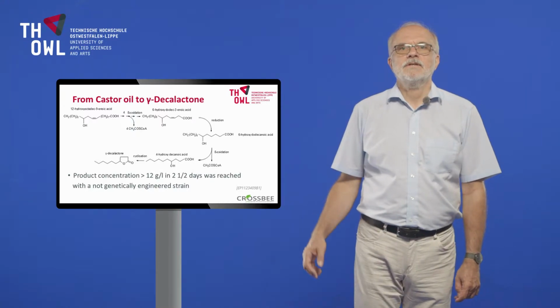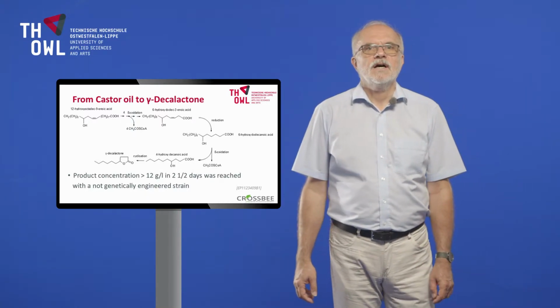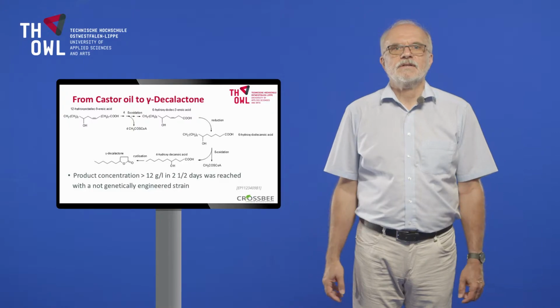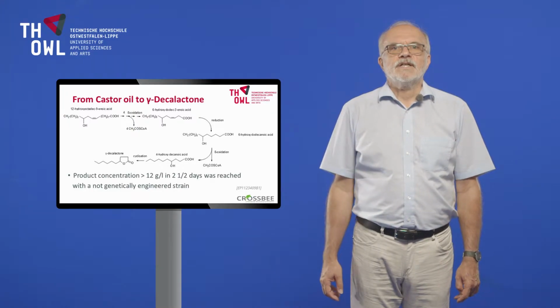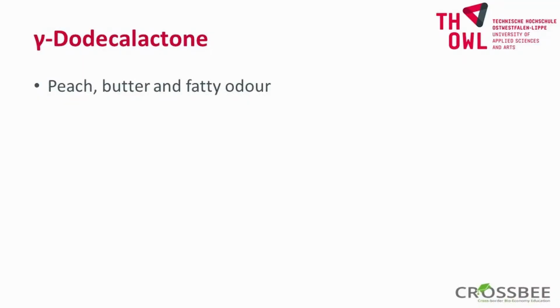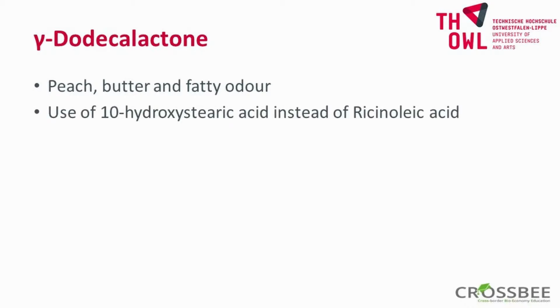After we had a closer look at gamma-decalactone, I would like to discuss a number of other lactones which are of interest. In the range of gamma-lactones, these are the gamma-dodecalactone, which has a peach, butter, and fatty odor. Gamma-dodecalactone can be obtained analogous to gamma-decalactone using 10-hydroxystearic acid instead of ricinoleic acid.